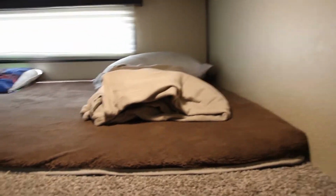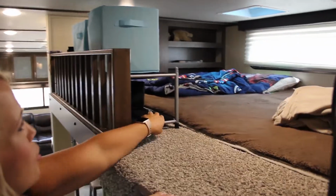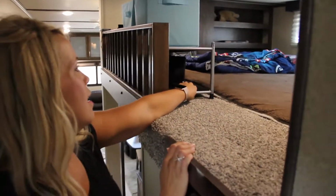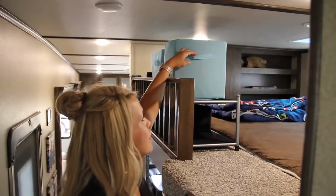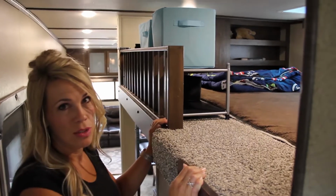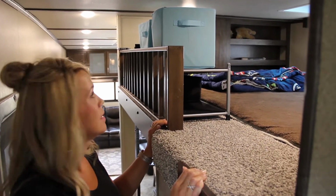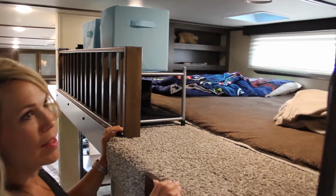So you can see here, we have two of the kids' beds up there right now, but 3 kids can fit up here. And this is just a shoe rack that we got, that we have the kids' clothes on in bins like this. So really their clothes are up there too. And we have an organizational video on this rig and how we organized it if you want to check that out. We'll talk about that more in that video.